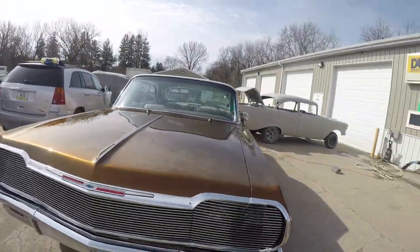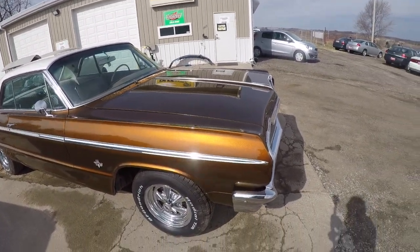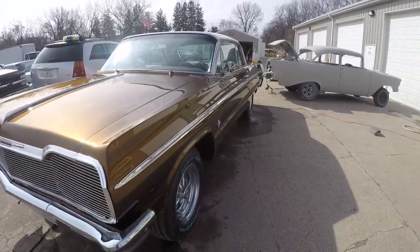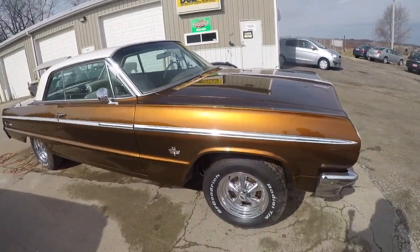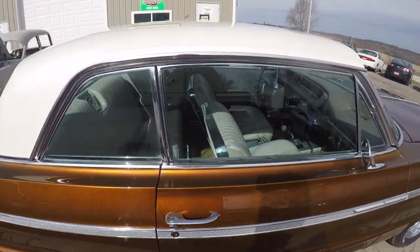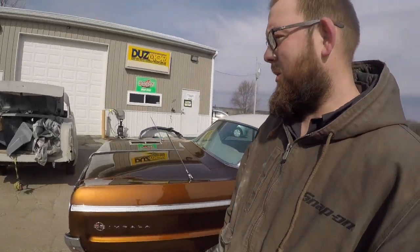Hopefully the owner shows up with a little sunshine, because that's the time to see this paint. That's definitely the time. I mean, it still looks good in the shade. It looks good. It looks real good in the sun. Looks real good.